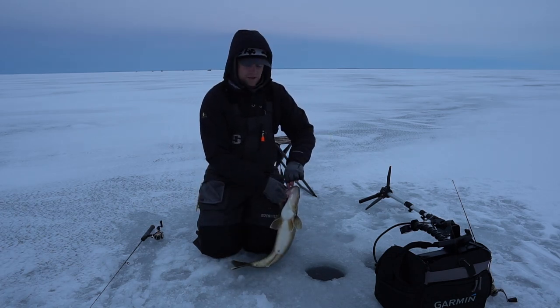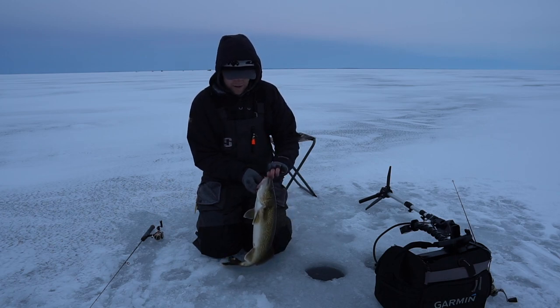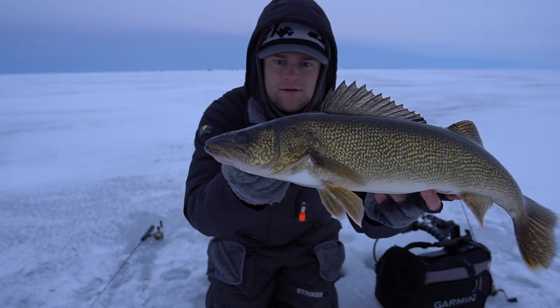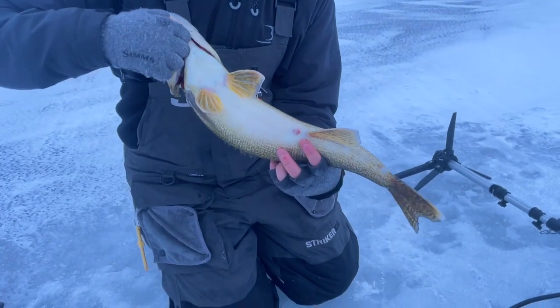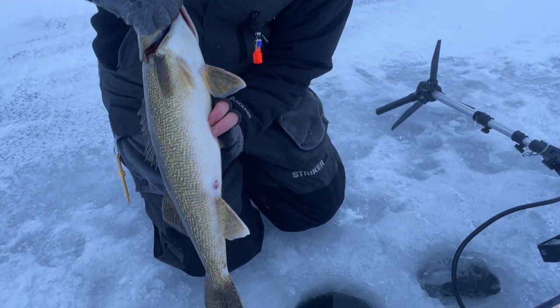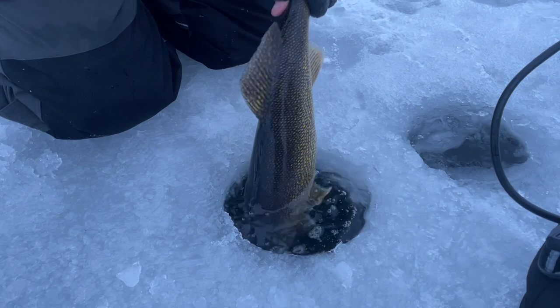I kept telling myself, I should start the cameras. Literally a huge mark just bombing in. There we go. Look at that beauty. That's a nice one right there. We'll take her. I don't know if this is a male. Looks like it might be a male. Hard to say. It seemed to have been coming up in the sand based on what's on the belly there. But that was a fun fish to catch.